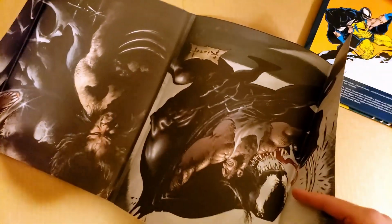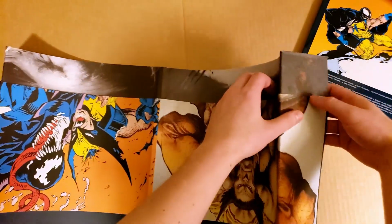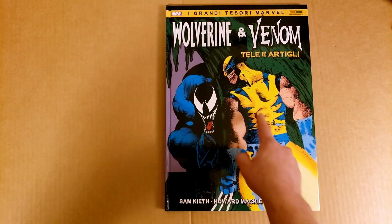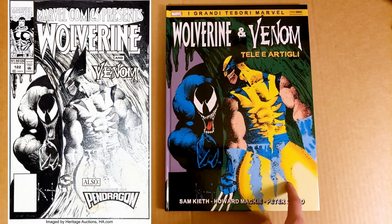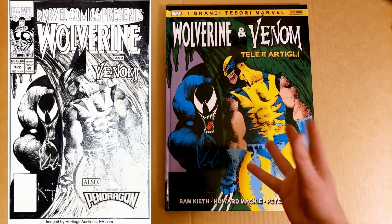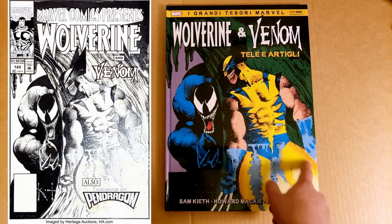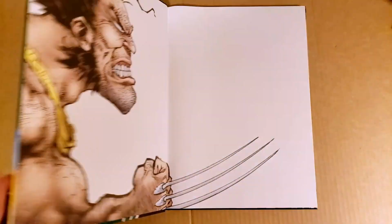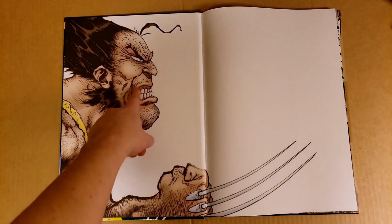Of course, the dust jacket is a poster. Why wouldn't it be? There you go. The other side is a collage of some other art that can be found in the book. I love this cover. It doesn't do so well in color, I don't think, because the effect of the splatter here really only works in black and white. The color is kind of, they didn't know what to do there, but it's a great cover. I love it. There's some new Kieth in here too.